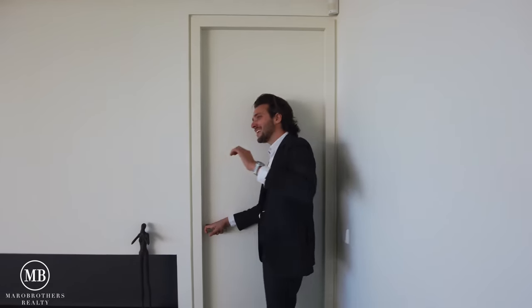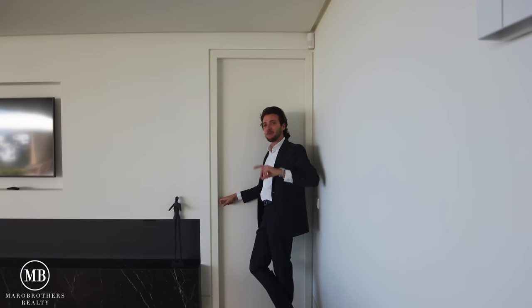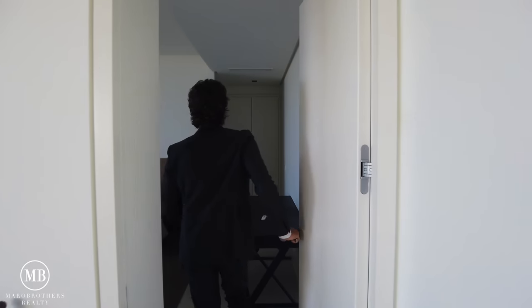Bedroom, don't come so close, I'm going to see I'm wrinkly and old. We have bedroom number 5 here, which is 17 square meters. It's a little bit smaller than the bedroom upstairs on the same side. Let's just have a look at it, come on.